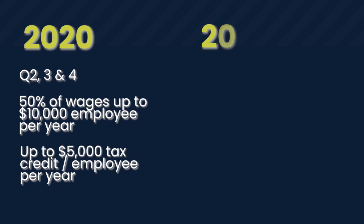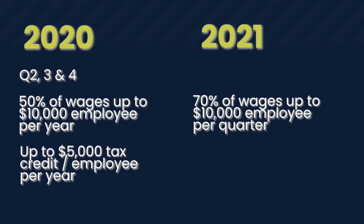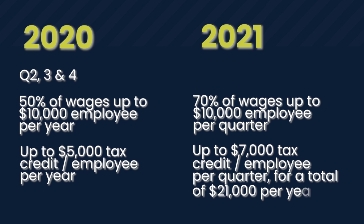But in 2021, the credit was greatly increased. The percentage was raised from 50% to 70% of the wages you paid the employee, with the yearly limit of wages of $10,000 being changed to a quarterly limit of $10,000. So that means in 2020, the max credit was $5,000 per employee, but in 2021, it was $7,000 per quarter for basically a total of $21,000 or less, depending on your business. This is why you'll see people advertising get $26,000 per employee through the ERC. $5,000 for 2020 and then $21,000 for 2021.